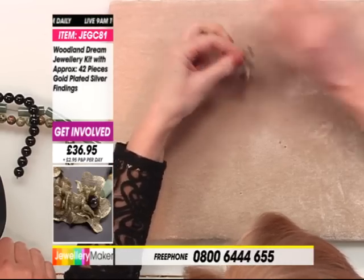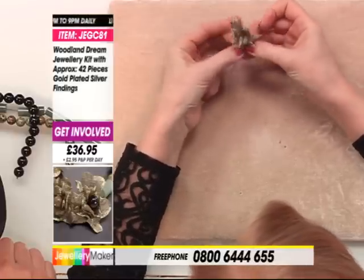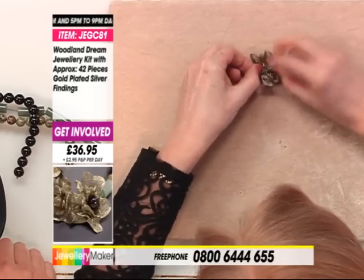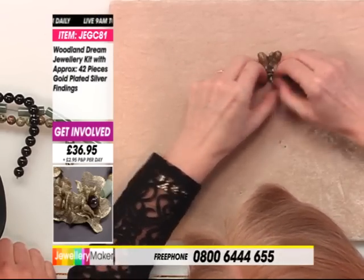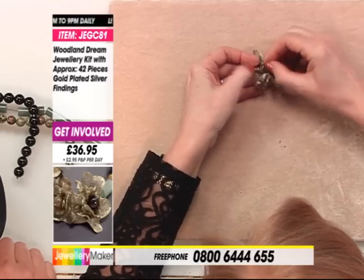Wow. And you sort of fiddle with it a little bit. You can fiddle and get the inner circle, the outer circle of petals. Now that looks a bit of a mess at the moment. But if I was sitting at home, you can start to pull out the inner petals and the outer petals and make it look more like a flower.